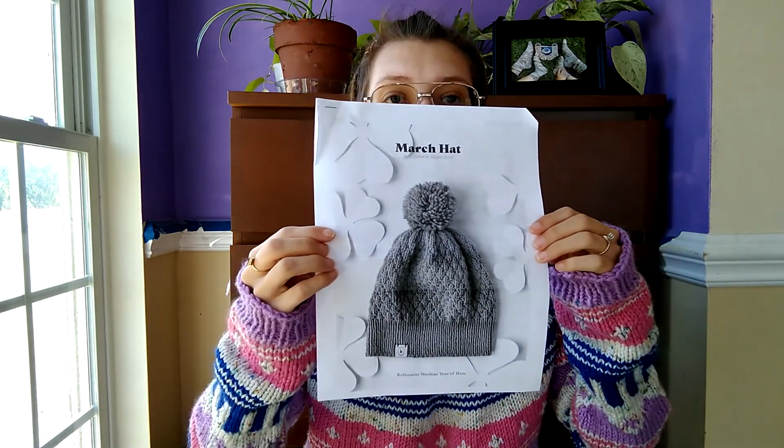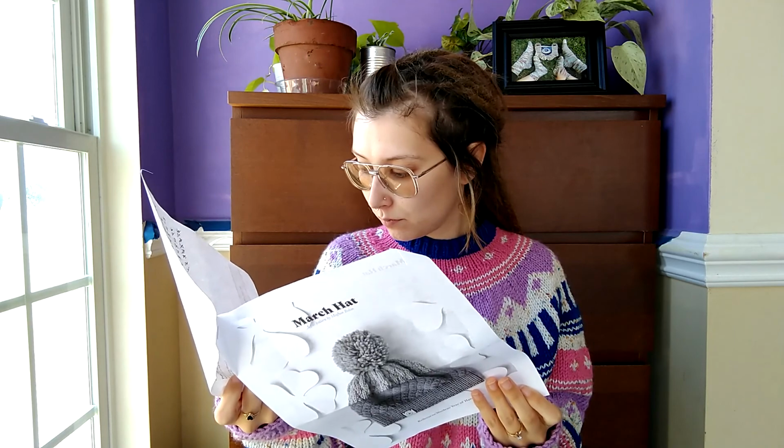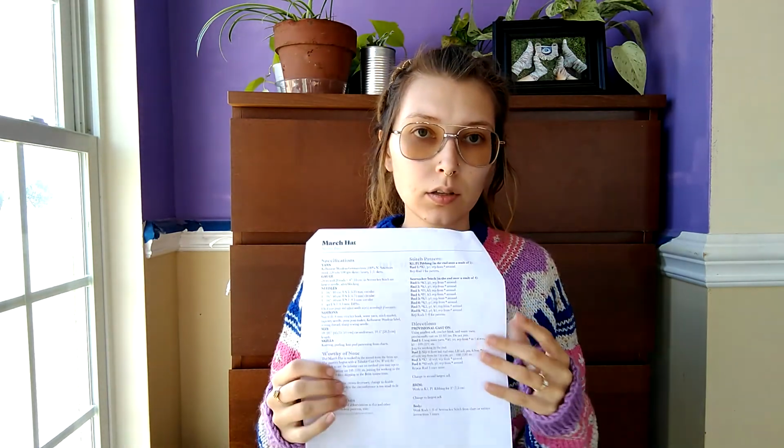Okay, my other finished object is the March hat from The Year of Hats from Kelbourne Woolens by Meghan Babin. Hang on, because it got a little messed up when it was printed. I did not look up that pronunciation, but it's okay. This is the hat. They are 12 free patterns that you can get either on Ravelry or on their website, kelbournewoolens.com. Anyways, it's the March hat.